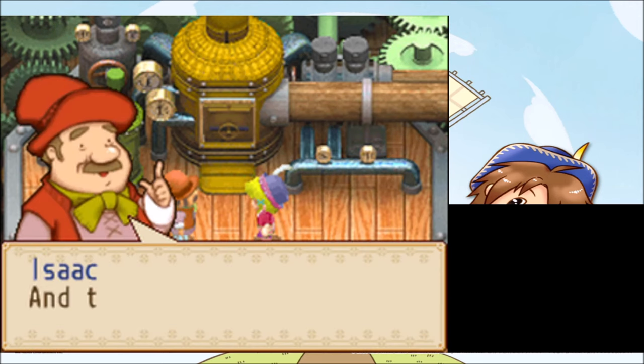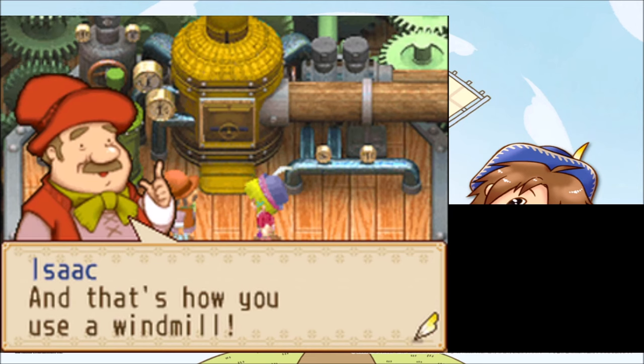They'll have different effects. Some of them will speed up processing time. Others will either increase the stack you can put in the windmill, or increase the number of stacks. Like, instead of having a stack of 10, you can put, like, a stack of 30. Or instead of fitting, like, 6 items to process, you can fit 12 items to process at the same time.